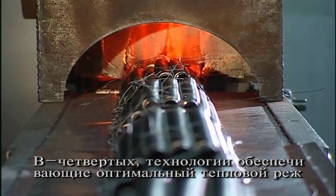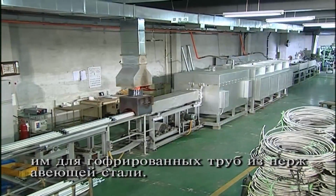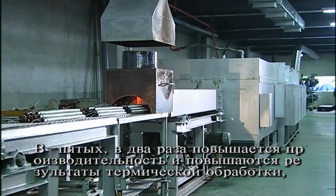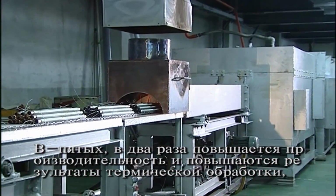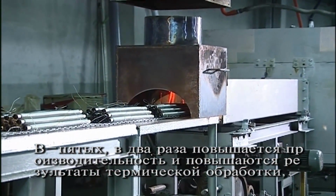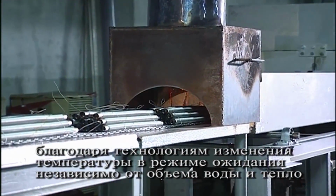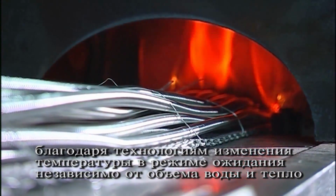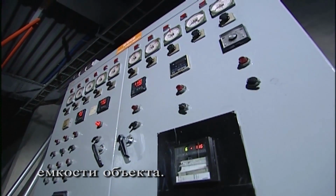Fourth, technology for optimum heat treatment conditions of austenite stainless steel corrugated tubes. Fifth, stainless steel solution heat treatment technology for doubled productivity and consistent heat treatment results, regardless of changes in atmospheric temperature or in thermal capacity of the treatment object.